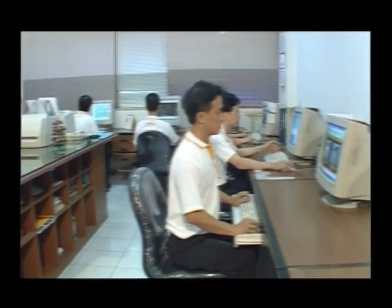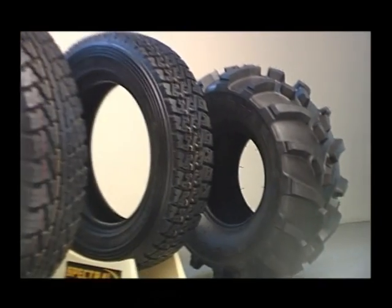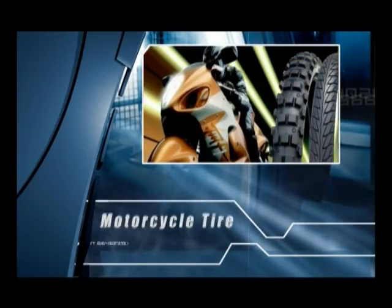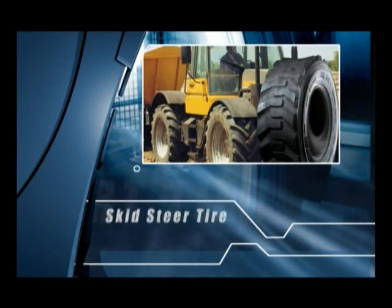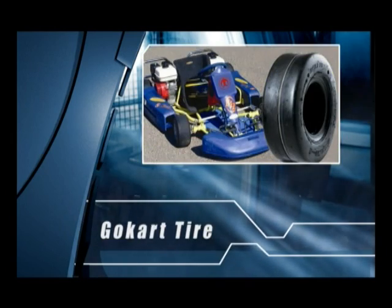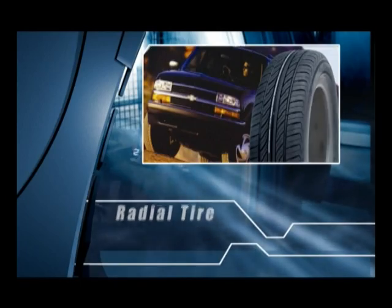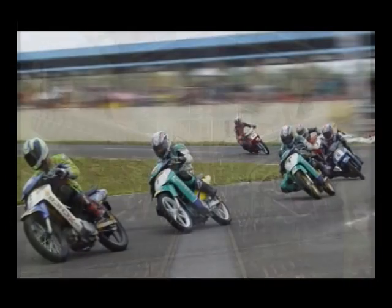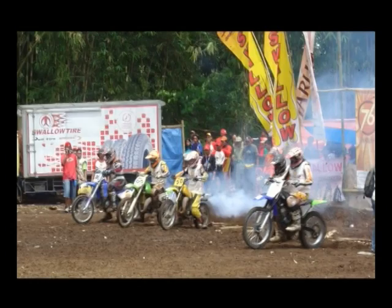Motto: no compromise on quality. Today, the range of products by PT Industry Co. at Delhi has covered bicycle tire, motorcycle tire, ATV tire, tractor tire, skid steer tire, golf cart tire, go-kart tire, light truck tire, truck bus tire, radial tire. PT Industry Co. at Delhi has also developed high-performance tires for road racing, motocross, and radial tire for rally.